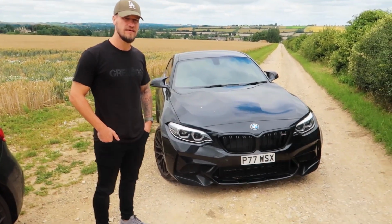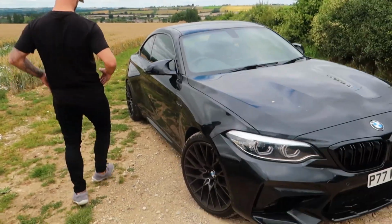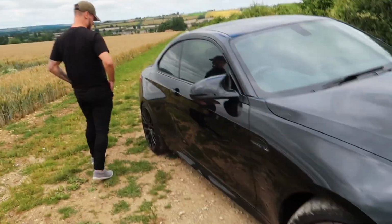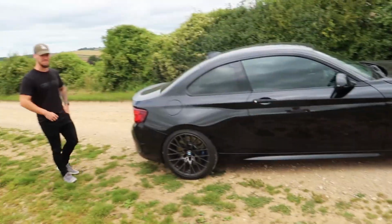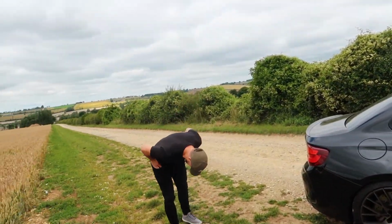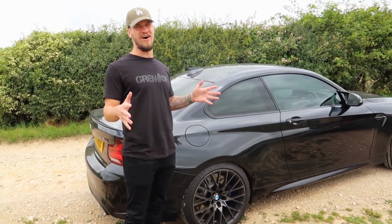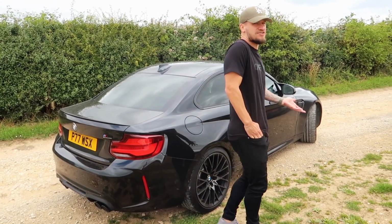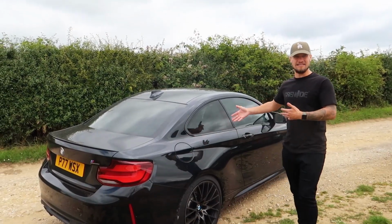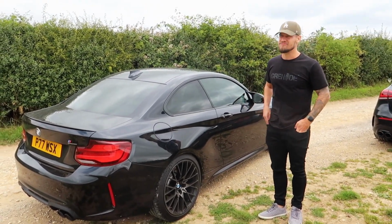You say that, but you've already lowered it. So let's actually go and see that. Let's go and see the stance of it, because now this car has been lowered. The one thing that I was worried about, obviously when you hear you're lowering the car, you're going to completely compromise the ride quality. But it's as good as stock. My neighbour has a stock M2 Comp, and we've compared them, and there's really not much in it.